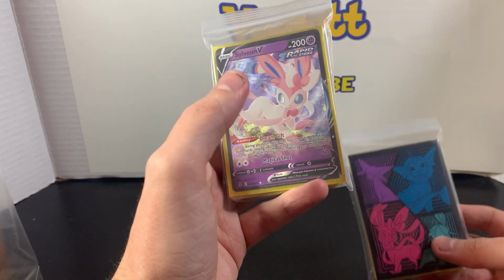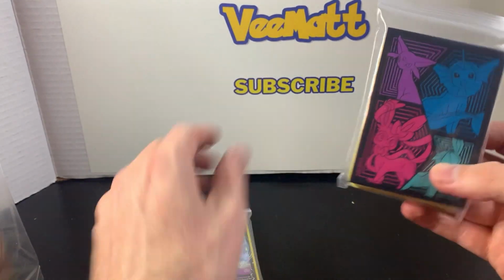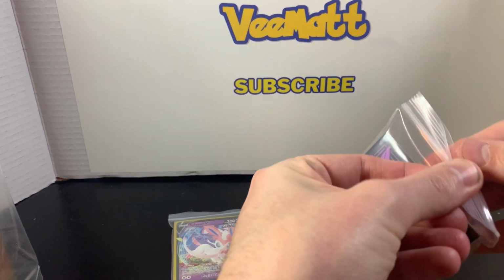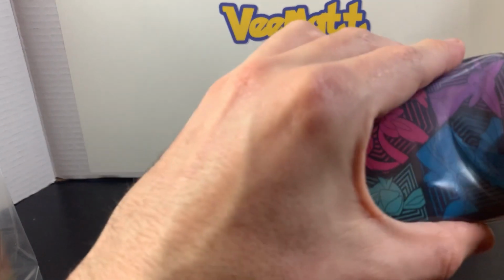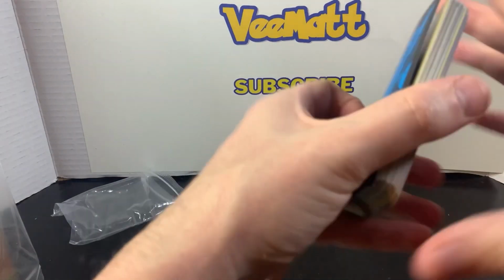Okay, so we have two mystery packs here from another booth. This one has one of the cards facing the front, the other one is a mystery. Why don't we open up the mystery one first? It has an Evolving Skies sleeve, so that is kind of intriguing for me. And let's see what's on the inside here. Is it an Evolving Skies card? Ooh, God, these are hard to get out, my God. Oh no, the sleeves. Okay, hopefully it didn't damage the cards here.